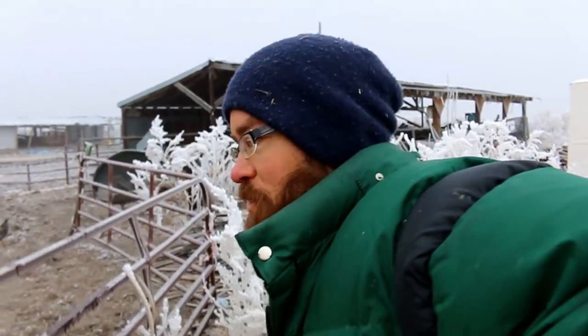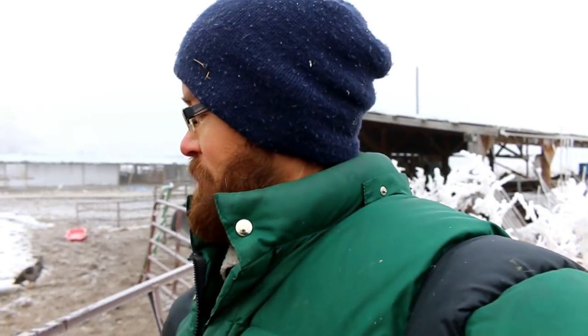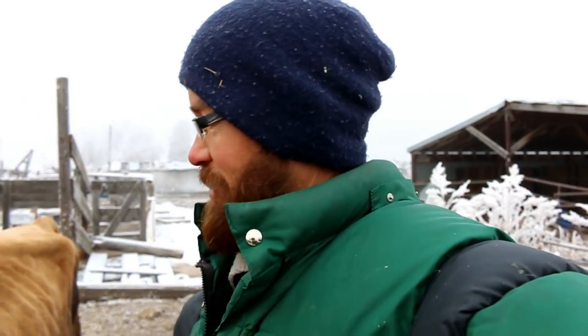I just poured warm water from the tap on top of the couple inches of ice that was already in her water feeder. We don't have a tank heater, so this is the way we do it for now. It works fine.